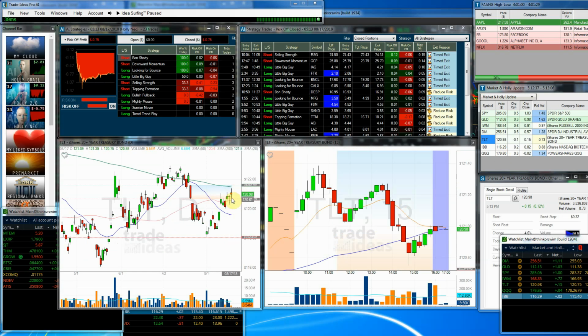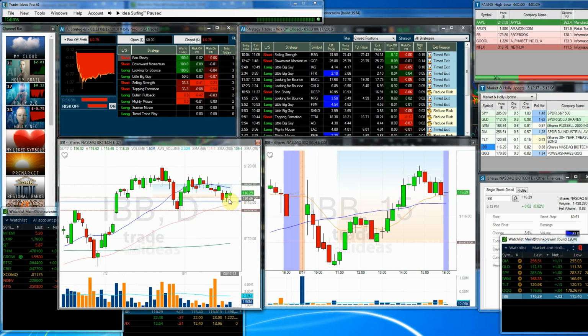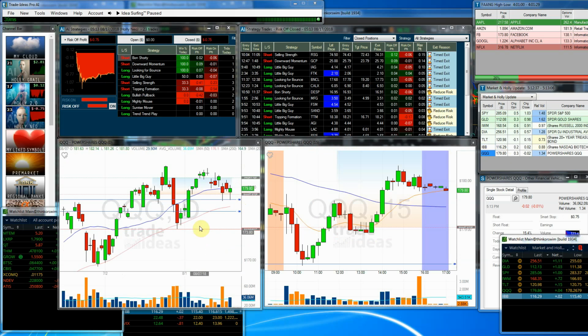TLT, kind of a doji candle, but closed up from yesterday. IBB, green candle, and you can see here we actually closed very close to where we closed yesterday, but it was just a little bit to the plus side of yesterday. So same thing with the Qs here. Nice green candle above average volume there. We're right at that 20 moving average, just above where yesterday's close was.